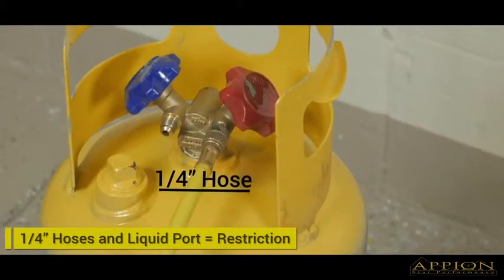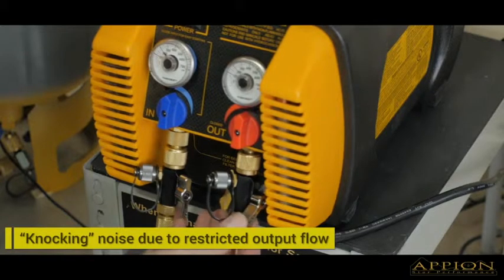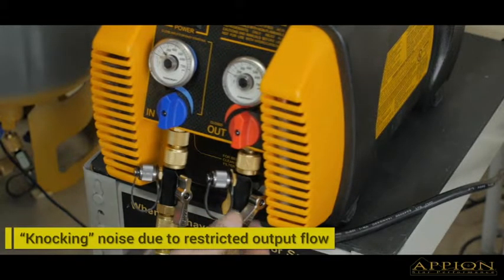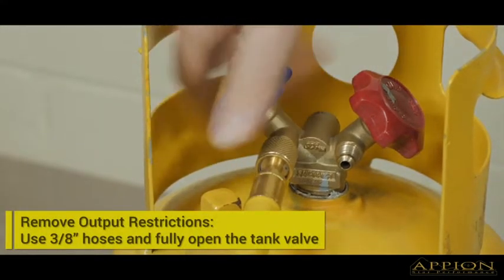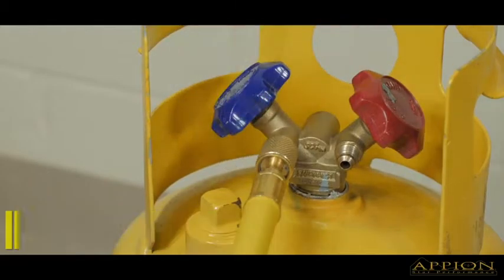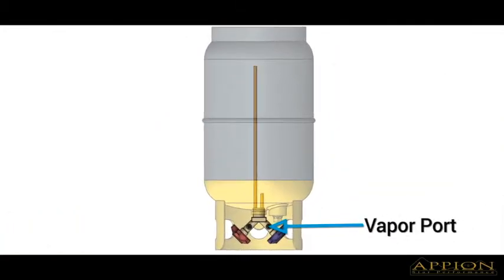Output restrictions are typically easier to diagnose. Knocking during liquid recovery occurs when the recovery machine is pumping refrigerant faster than the output line empties into the tank. Use 3/8 hoses to reduce the back pressure on the recovery machine, and connect to the vapor port of the cylinder to avoid the restrictive liquid tube. You can rotate the cylinder during the liquid phase of recovery to fill from the bottom up, which in turn improves heat dissipation from the cylinder.